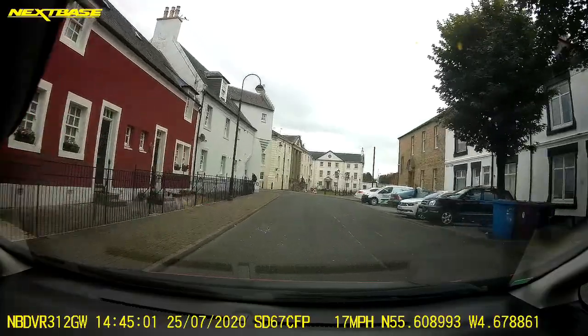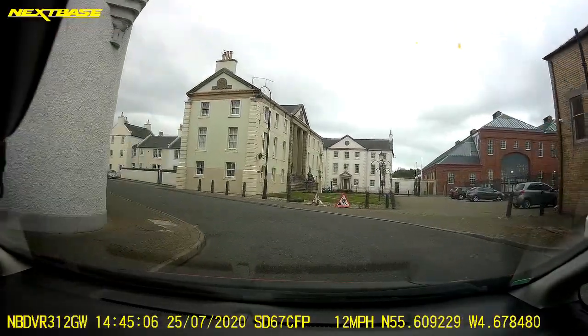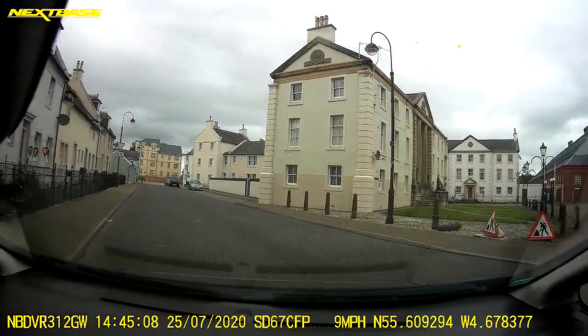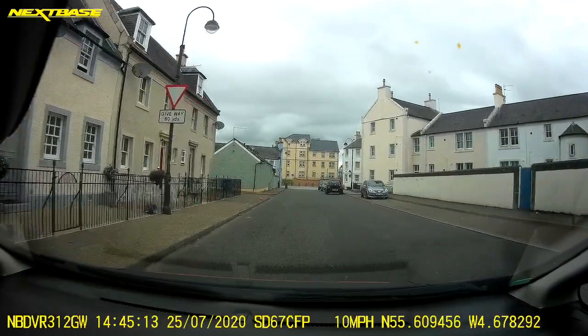Sharp bend to the left here. I've got a sign for roadworks, so I'm not sure if it's roadworks around the bend or if it's just because the bollards that they're leaning against are in need of repair. I suspect that's what it is because I'm not seeing any roadworks on the road.